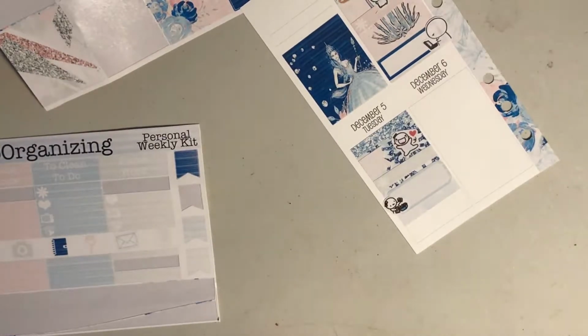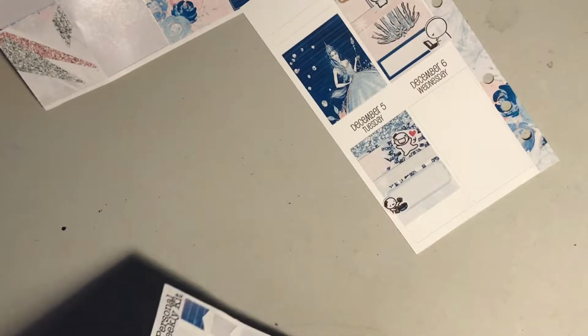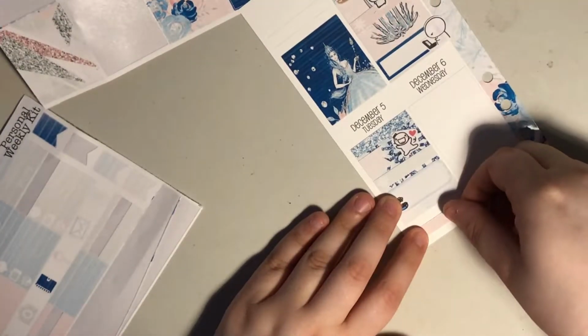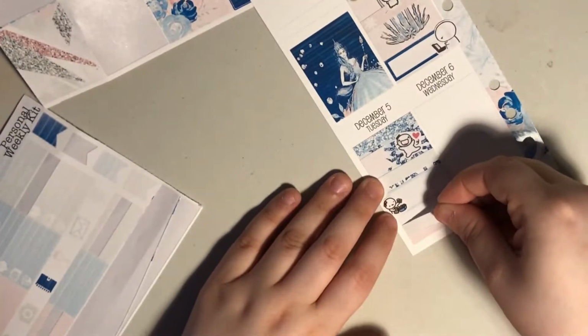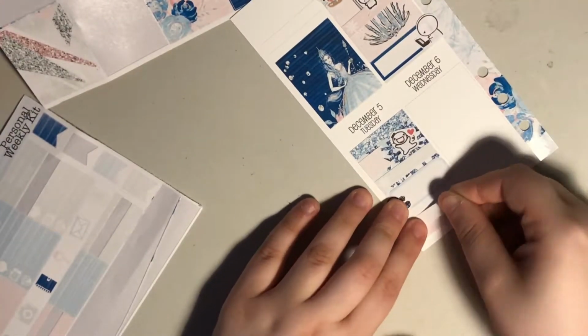What else? Oh, and then the last thing I need to mark is that I decided to get, what did I get? I got Chinese takeout this night. So to mark that, I just want to use a skinny appointment label. Not a huge deal. Let's flip this over. Rip that page up just a weensy bit.